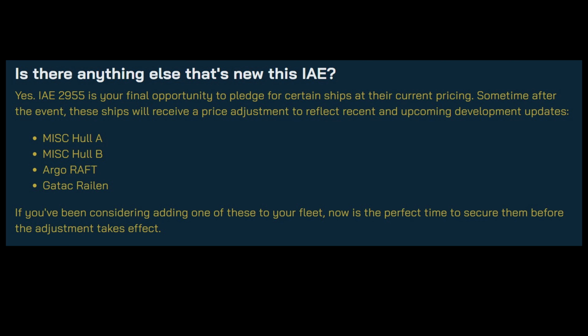But again, want to make you guys aware, these price increases are coming. If you're going to CCU to any of these ships, work them in right now. You could also work in some speculation with any of them. The Raylan's a great one when it becomes available. Obviously, we're going to have to wait for them to be loaded into the store.